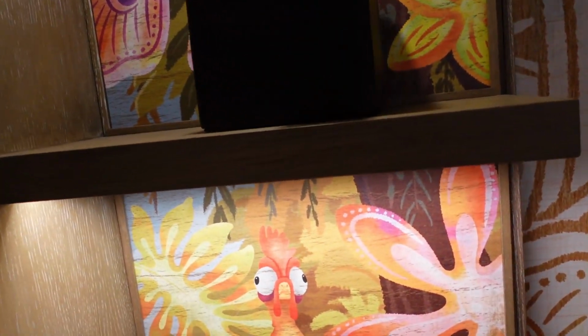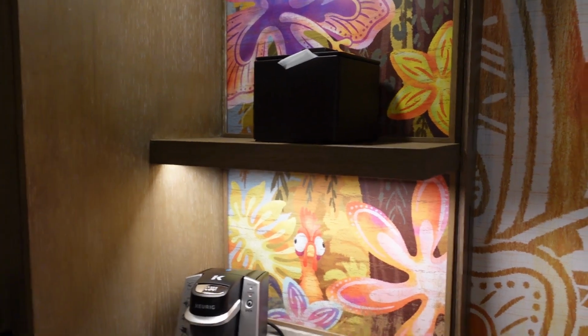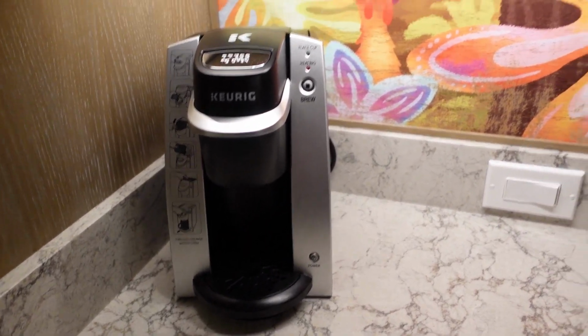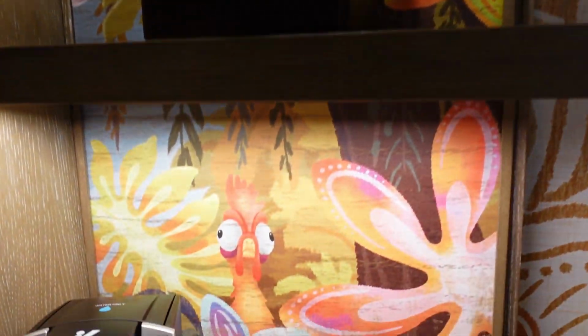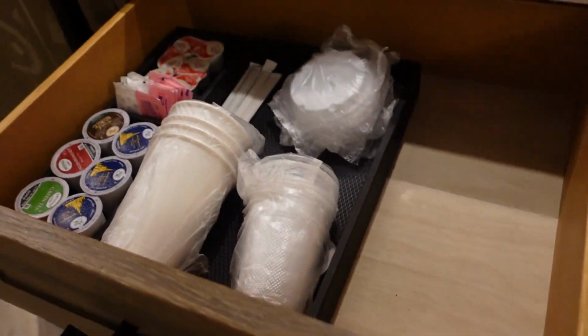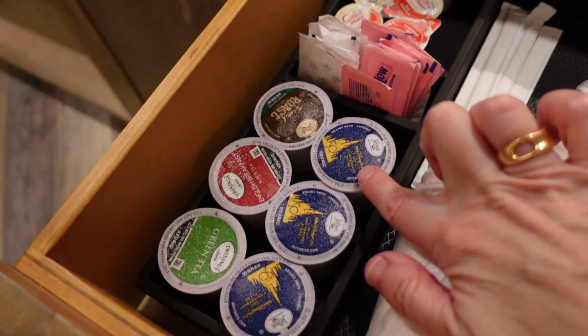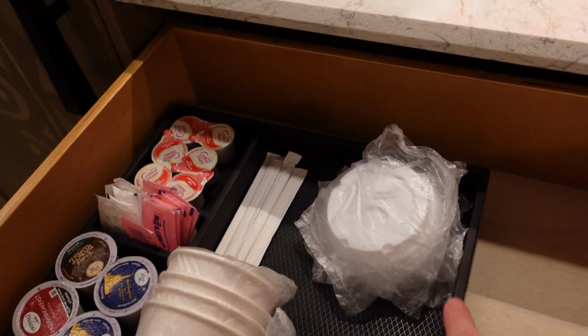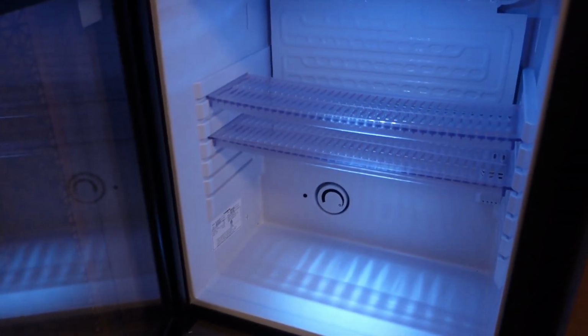Okay, again, I always call this a kitchenette, but it is not a kitchenette. It's just kind of like a kitcheny area. We've got a Keurig machine right here. Of course, ice bucket, a hidden Mickey. Very cute. We got a drawer down here, which should contain our coffee. So yep, we got the new 50th anniversary Keurig coffee here. We've got the plastic wrap cups and lids in case you want coffee to go. And then we've got our mini fridge down here.